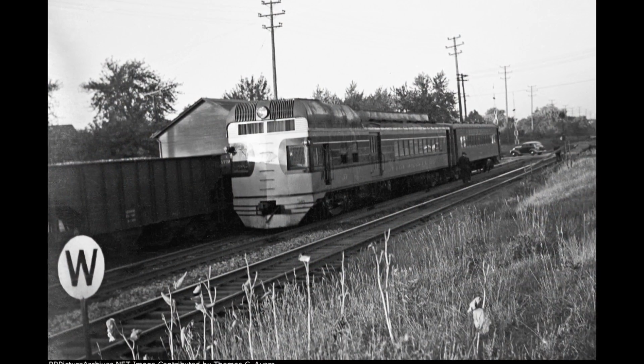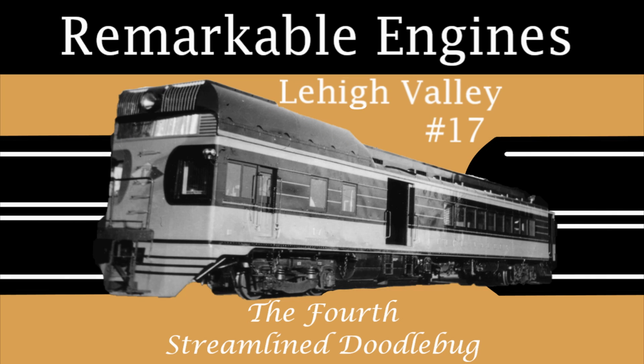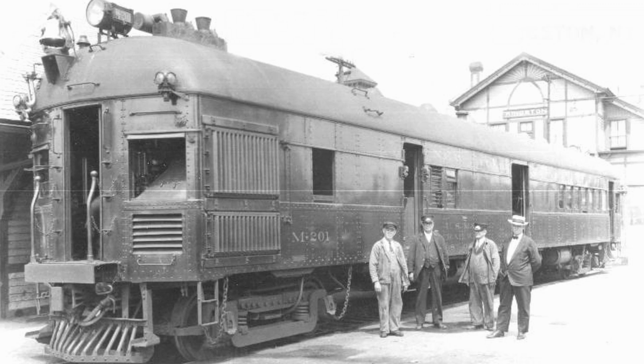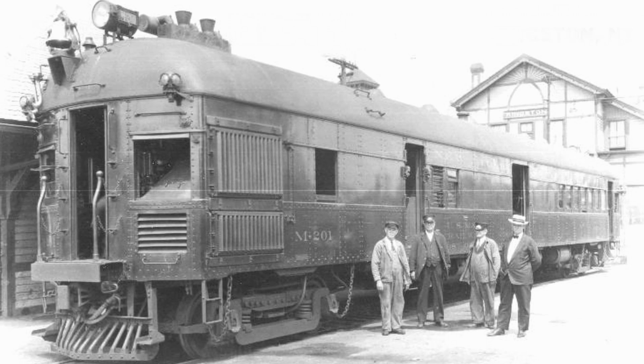This is the forgotten story of Lehigh Valley Doodlebug number 17, now known in this series as the fourth Streamlined Doodlebug. Like any Streamlined Doodlebug, the story of this railcar starts with its intended purpose as one of several new gas-powered railcars that can be found on various branch lines across the country.